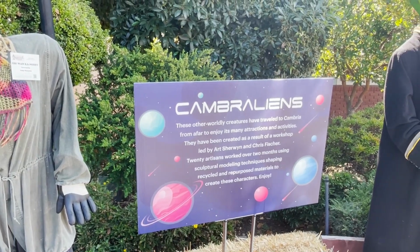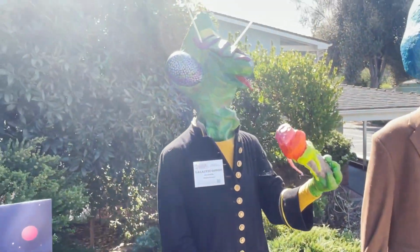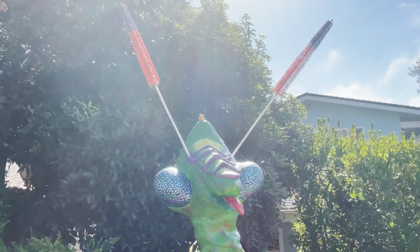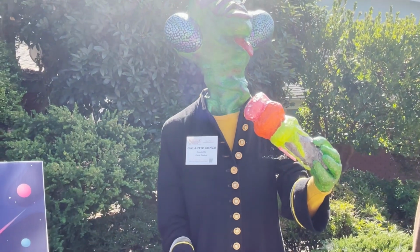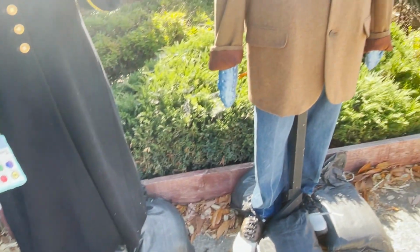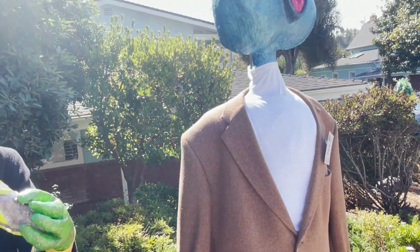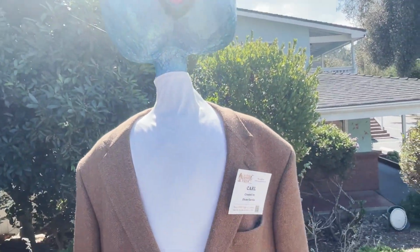Okay, so the Scarecrow Festival. This is something that I didn't know about until I moved into town, but I am from Southern California, so maybe that's why. They do scarecrows, they call them scarecrows, but they're really more like they've turned into sculptures over the years, all over town. Almost every business has one, and they're so fun and creative and magical.